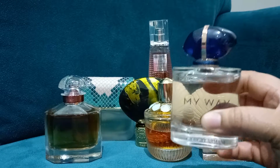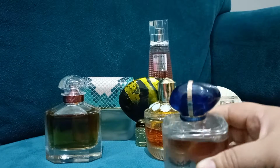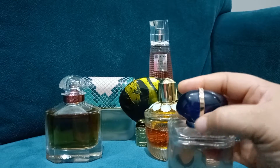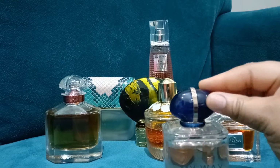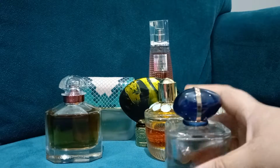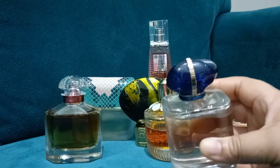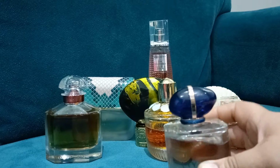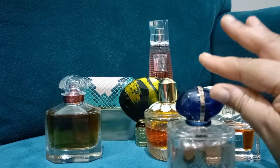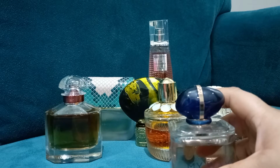Next up is Giorgio Armani My Way. So for Giorgio Armani fragrances, I noticed they have a similar design for most of the caps. It almost looks like a little egg or something, like a crystal egg kind of thing going on there. I noticed this also about most of their fragrances, they have very simple designs for the bottle, and then the cap is like the accessory. And that's how I feel about most Giorgio Armani fragrances as well.